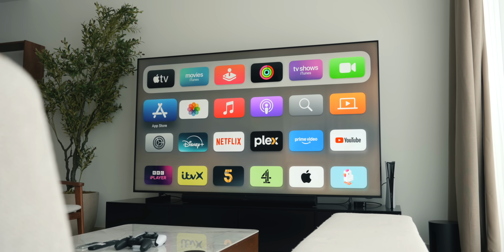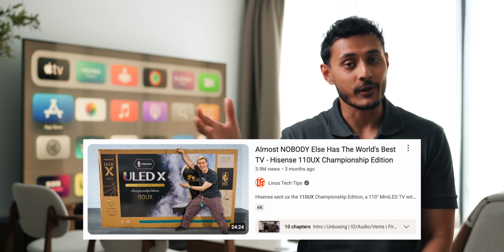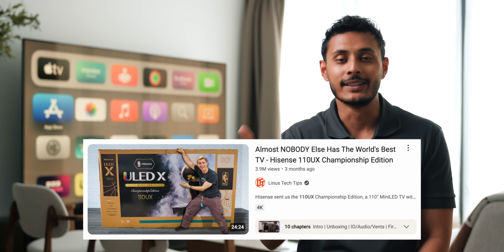I've been searching for a large TV for a while, and I saw that Linus posted a video of the Hisense 110 UX, and I was gonna get that TV until I saw the price tag, because that TV was $20,000. I can't afford a $20,000 TV. Well, I say I can't afford it. I just don't want to spend $20,000 on a TV. Now, Linus actually got his TV for free, so he didn't pay for it either. But Hisense, if you guys want to send me that TV, let me know. You know, I'd love to have it in the space.